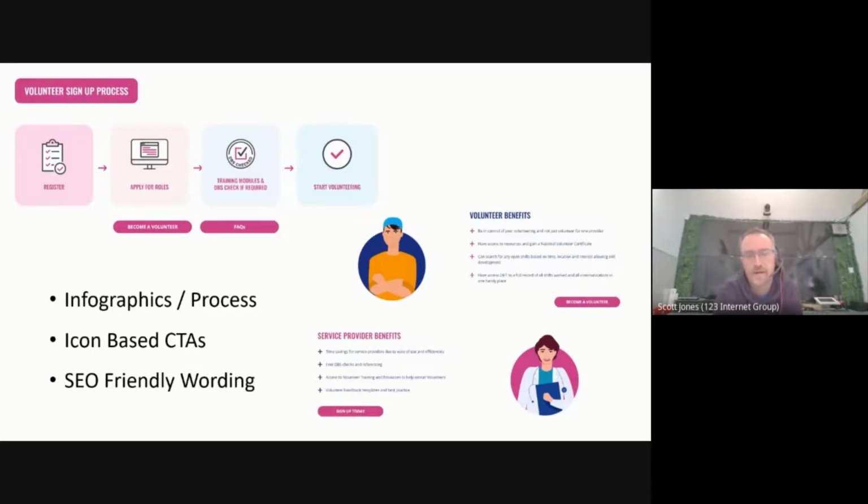And bottom right, you'll see we broke that down into volunteer benefits and then the service providers. We put that on the homepage for good reason, to explain the two different audiences first of all. And we put very simply 4 bullet points against each one to expand on that information, so they had a clearer view of that. And within that, we've used what we call SEO friendly wording. So the wording for headlines, for example, gets picked up by Google, and the information gets picked up by Google, in terms of listing the site and it being found more, not just by word of mouth or any internal marketing that might be happening.